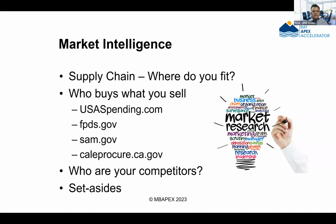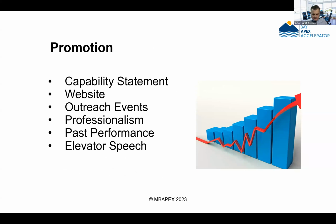Okay, let's see. So, promotion. A capability statement is something that's really important, and we can walk you through that. I do a whole presentation on just capability statements by themselves, but you need a capability statement. We can send you samples of capability statements so you can get an idea.